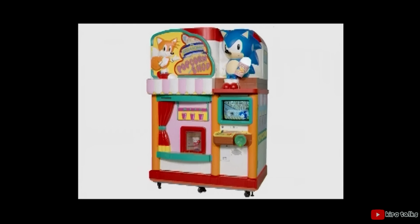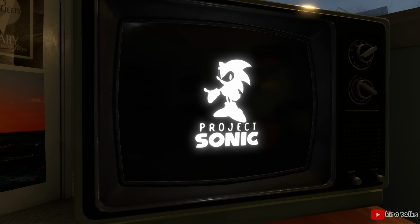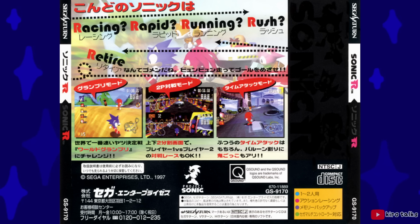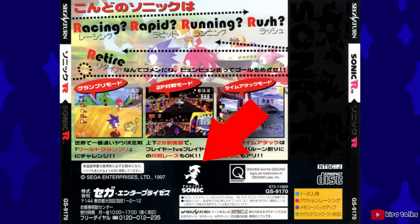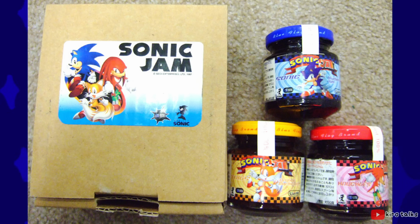There are even a few things that I didn't know about before, like the keychain dispensing arcade game Sonic Space Tours, and also Project Sonic, which was a promotional event that Sega did to increase brand awareness for Sonic in Japan throughout the Sega Saturn era. You can see the Project Sonic logo on a lot of things during this era, like on the back of the Japanese box arts for the Sonic games on the Saturn, in the Sega Saturn magazine, and on these jars of Sonic Jam, like the actual jam you put on toast.